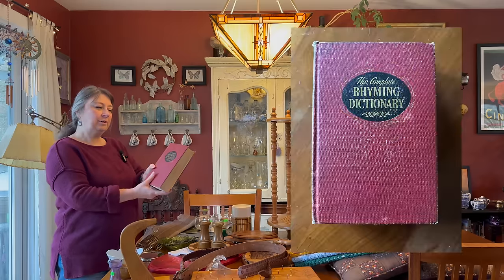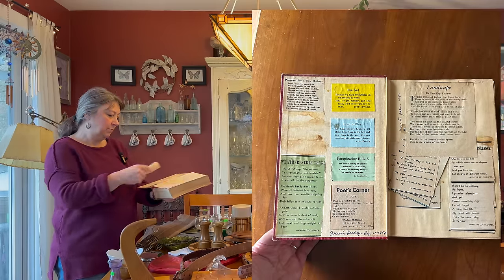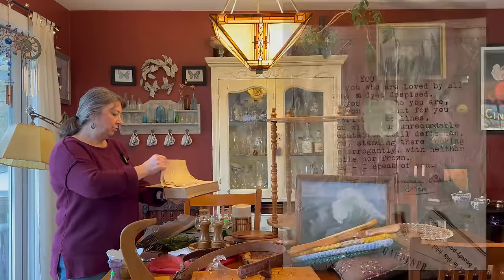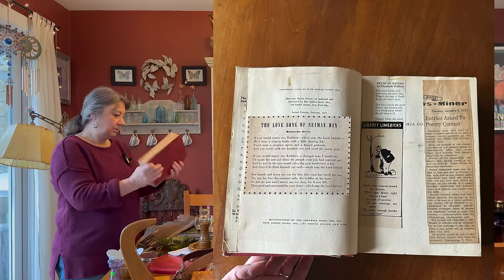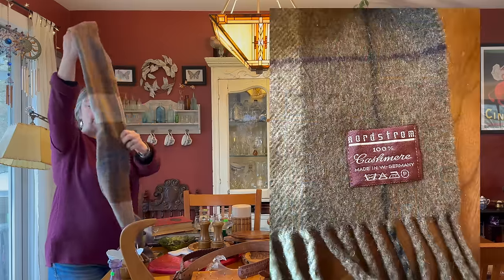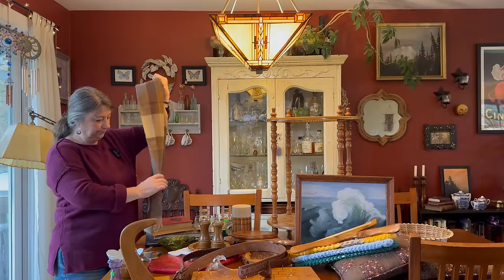This cute little rhyming dictionary. I thought it was so sweet because somebody has really put a bunch of little tiny poems and scraps in here that would be fun to go through and see what they were learning about. And it was $1. This beautiful cashmere scarf from Nordstrom's for $1.